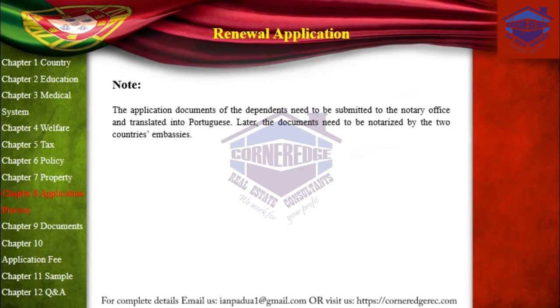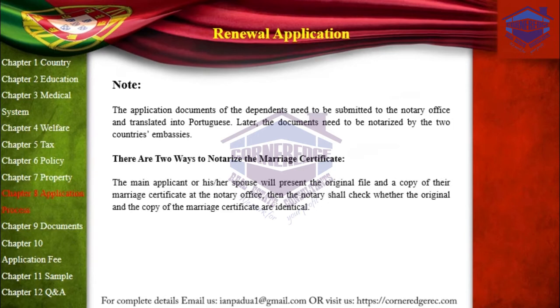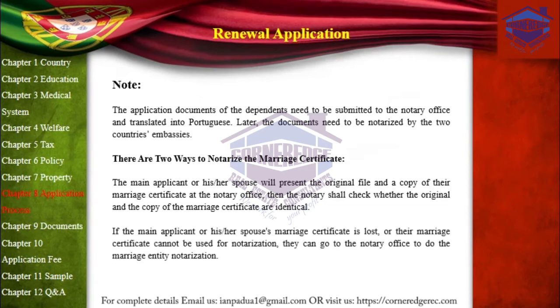There are two ways to notarize the marriage certificate. The main applicant or his or her spouse will present the original file and a copy of their marriage certificate at the notary office. Then the notary shall check whether the original and the copy of the marriage certificate are identical. If the main applicant or his or her spouse's marriage certificate is lost, or the marriage certificate cannot be used for notarization, they can go to the notary office to do the marriage entity notarization. Note, this document is valid for 6 months from the date of notarization.